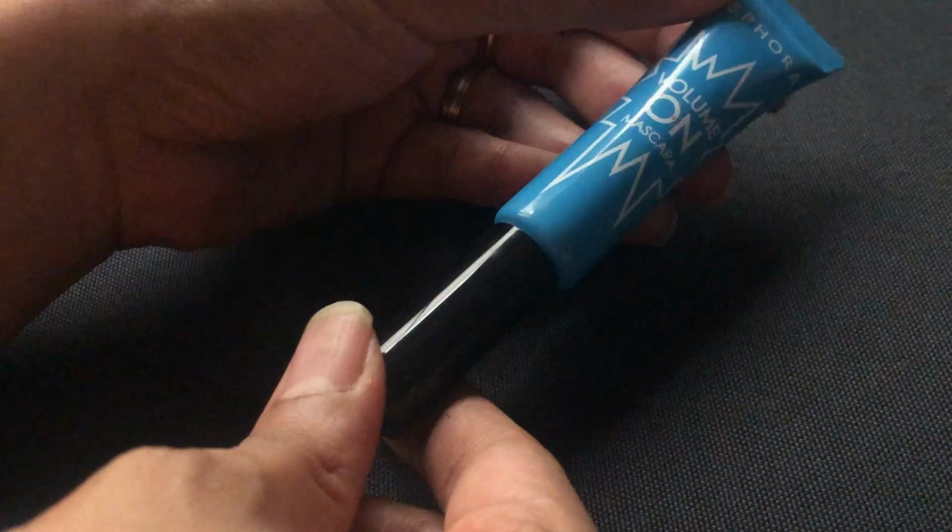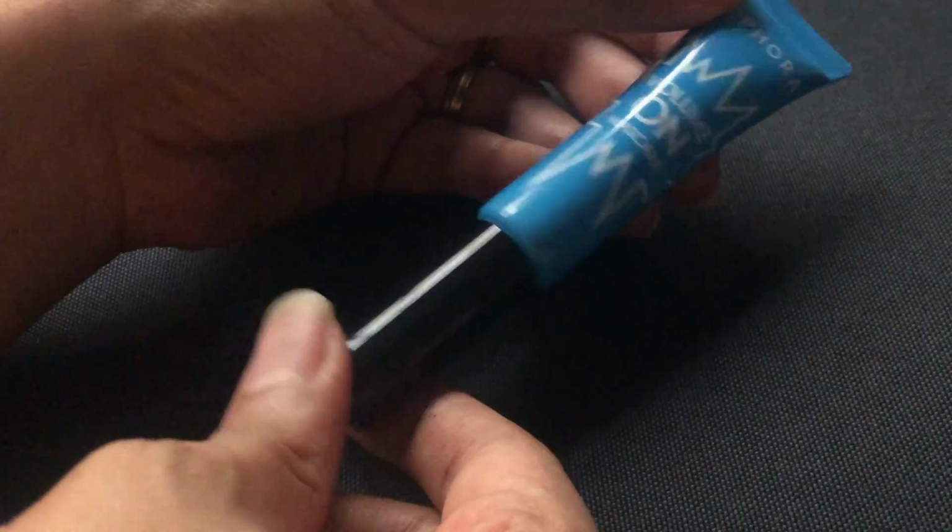And the last one is a holiday mascara. What I mean by holiday mascara is it's a fun one. This is from Sephora.